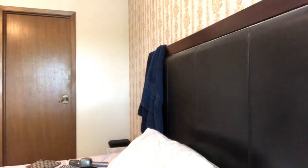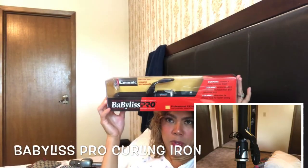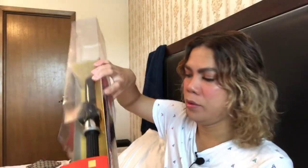So since, ayan, natuyo na yung hair ko ng konti, but not 100% dry. Pero gusto ko lang i-enhance yung curl, kaya ikukulutin natin siya, guys. Although kung pwede na rin to, pero mas better kung medyo mas bongga pa. So I'll teach you how also. I'm using this Babyliss Pro curling iron. So open natin siya. Kabili ko to siya. It's very new. It's 26 mm. Ganun po yung size niya.